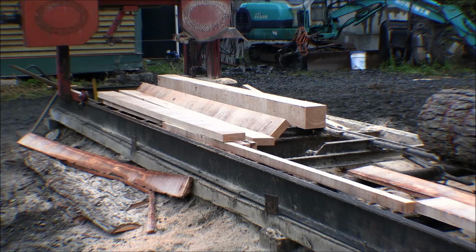Well, that one's all butchered up. Now the hemlock is a different animal than what I've been cutting. I've been cutting yellow cedar and spruce the last couple years almost exclusively. It's been a while since I've cut a hemlock. Hemlock is a little different than yellow cedar or spruce. Yellow cedar is semi-hard, harder than spruce, but it's not real hard. I guess it compares to cypress. In fact, they call it Alaska cypress. It's harder than western red cedar, and a little harder than the spruce.